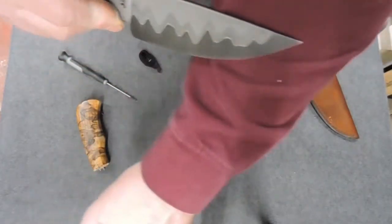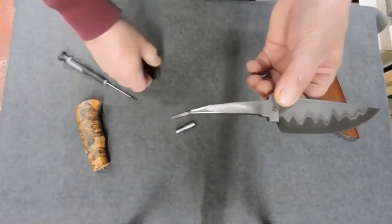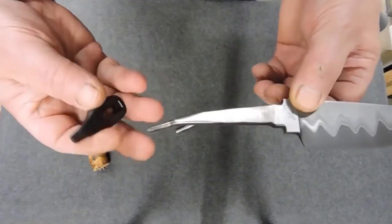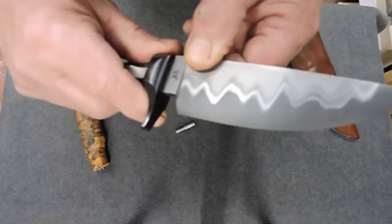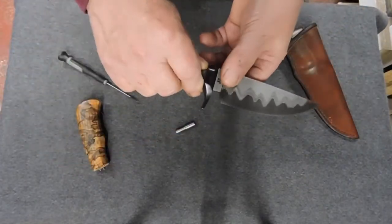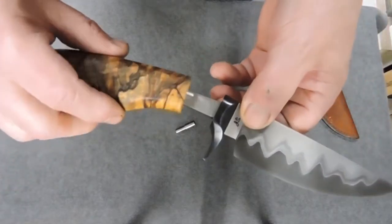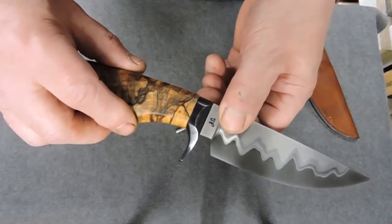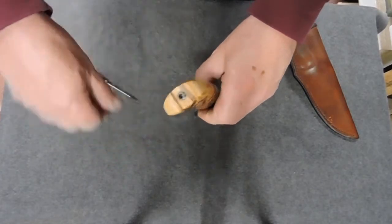And if there's any bad welds, that's a good way to figure it out. You know what I'm saying? So anyway, there's our San-Mai Hunter. Hot blued guard, mild steel guard. Rocking piece of stabilized maple. That might have come from my old buddy Pete.